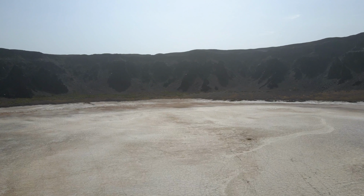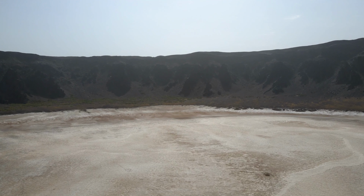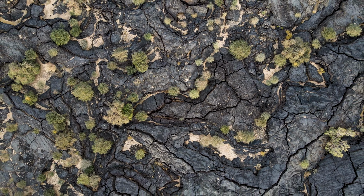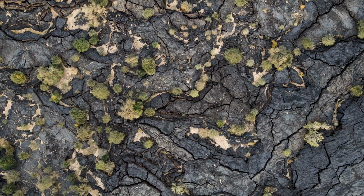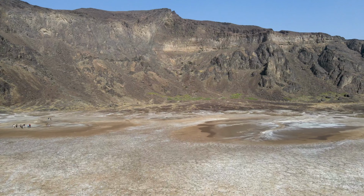For a long time, people thought that Al-Wabah Crater was actually formed by a meteorite. But recently they've determined that it's a maar crater. Now, a maar crater is formed whenever groundwater is underneath the surface and magma hits it. And so rather than forming a conical volcano and something big that you can see from above the surface, it actually just explodes from below, leaving a big hole in the ground, which is what Al-Wabah Crater is.